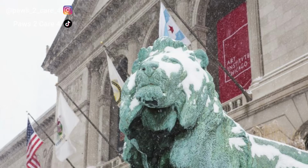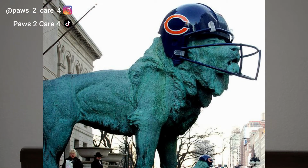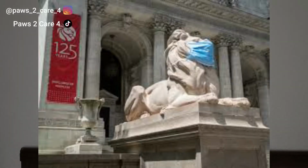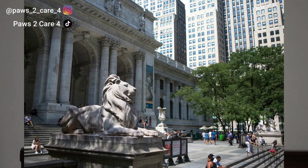And yes, at this point it was just not going off of looks anymore, but once we get to number 1, you'll understand that it is kind of about looks. But yeah. So at number 7, we have the New York Public Library lions. These 2 lions named Patience and Fortitude, I really am not good at pronouncing words.